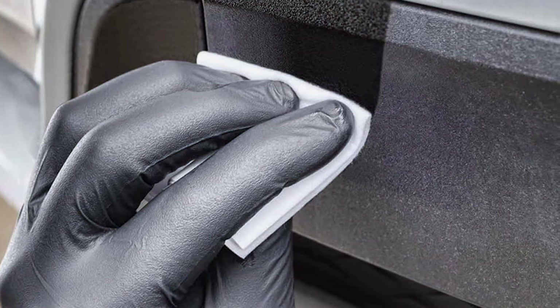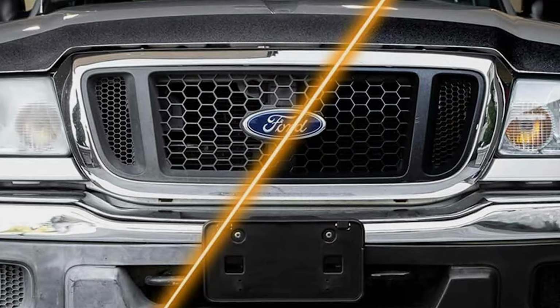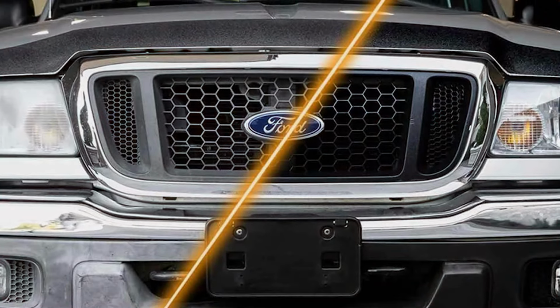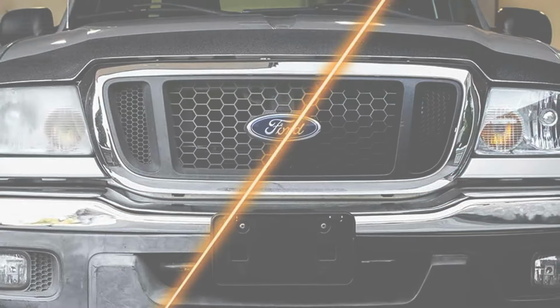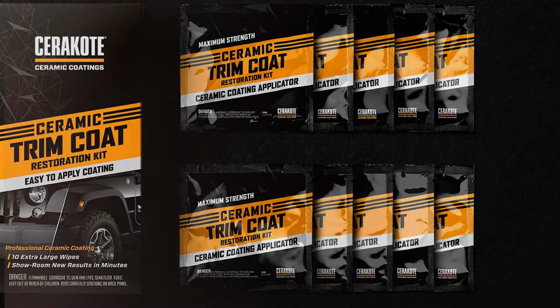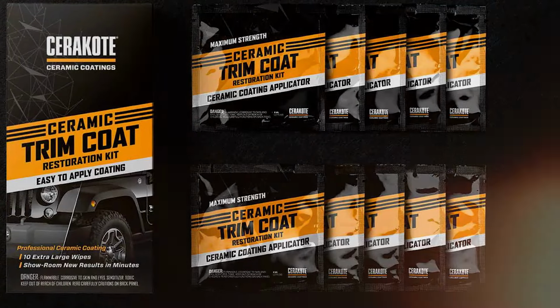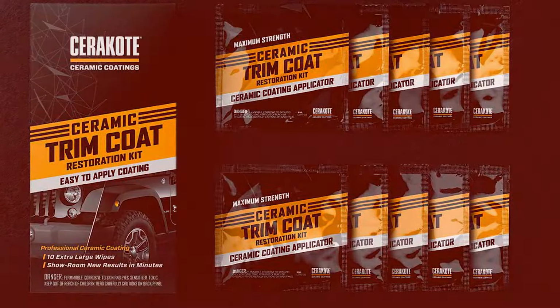In this video, we explore the key features of the CERAKOTE Trim Coat Kit. The kit includes everything you need for a quick and easy application, providing a deep, rich color that revitalizes your car's plastic trim. The ceramic coating bonds to the plastic, creating a hydrophobic barrier that repels water, dirt, and UV rays, ensuring long-term protection against fading and oxidation. Effectiveness is a standard feature of CERAKOTE.